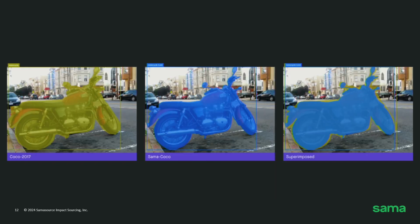What would be a good example? 2D workflow here. On the left side, we have the COCO 2017 open data set. We ran this through our system. In the middle, Sama COCO. On the right side, you can see how much better the annotation already is. That's what I'm saying: simple workflows, static objects in 2D, 3D, use pre-labeled data to speed up your production, to get data in, to have a constant flow of data. That works perfectly.